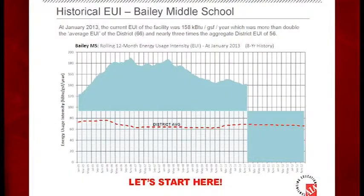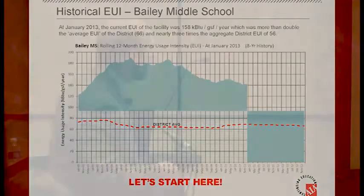So we roll this back and get a broader perspective. What has Bailey Middle School been doing over time? And this is our district average EUI over these years, so you're going from an 8-year history now. And then here's your EUI mountain, as I call it. We were 120, then we went up to 180, higher than 180. Then we came back down and went back up. And we're sitting right here, January 2013, saying, let's do something about this building because it's our worst.